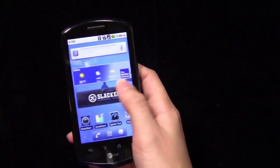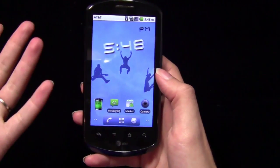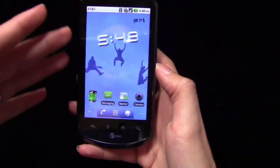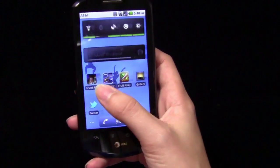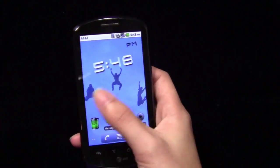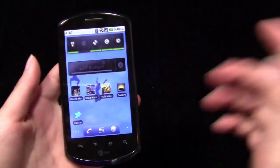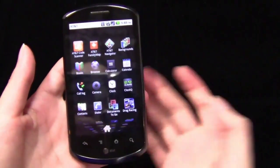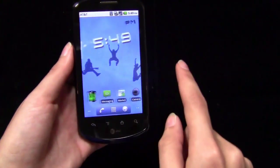Call quality using the Impulse was pretty decent. Again, a lot of that's going to depend on coverage in your area, and specifically just coverage in the exact spot that you're in. So, I get a lot of questions. What's call quality like? How does it function as an actual phone? For me, it was fine in the Dallas area, but again, it's going to vary just depending on where you're at.